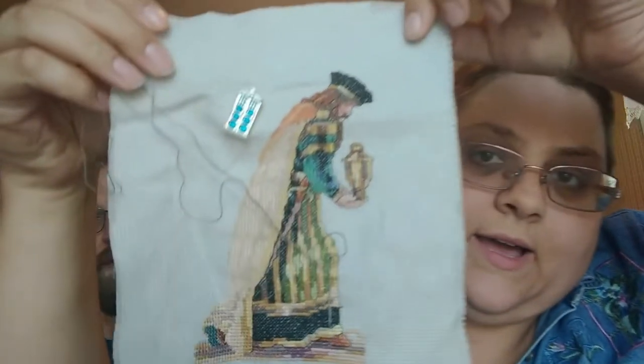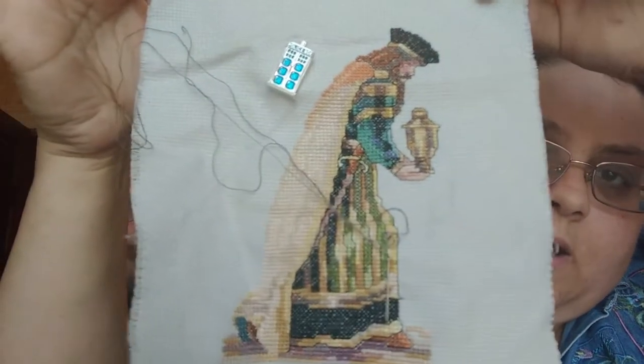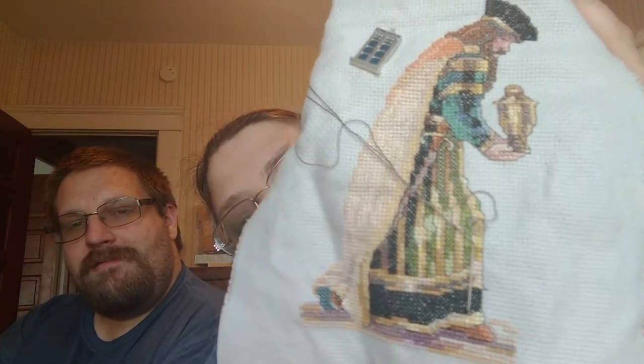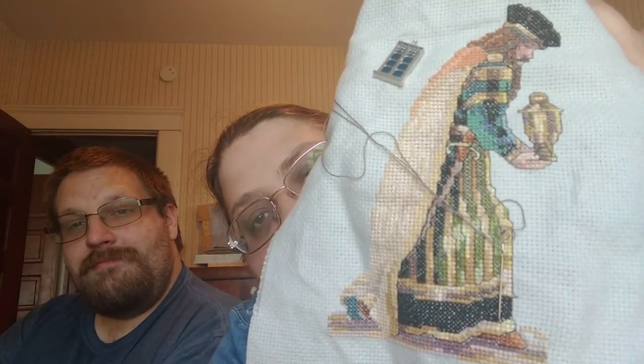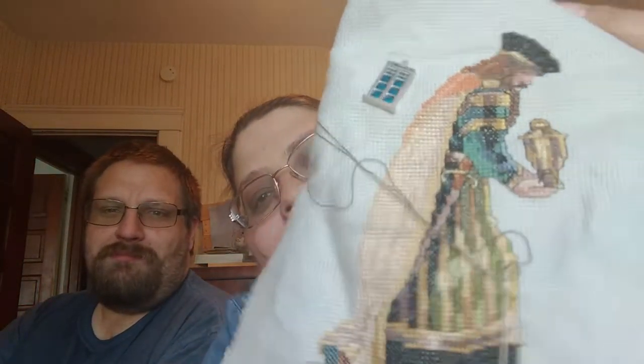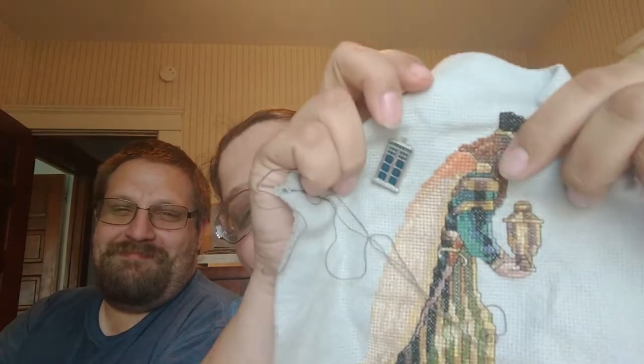So this is where I got. I'm all done with the black outlining. Even if I'm not done with the black outlining, it's going to be dark gray. I did get the striping done on his robes. Almost said dress. He's not wearing a dress, he's wearing robes. He's wearing a dress. So, hopefully, not much longer on that.